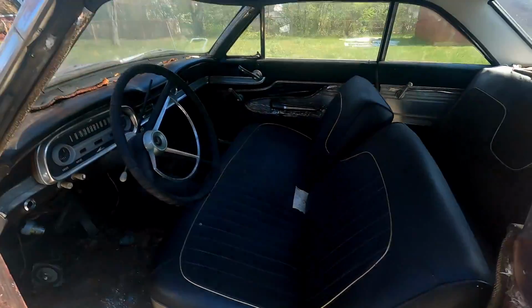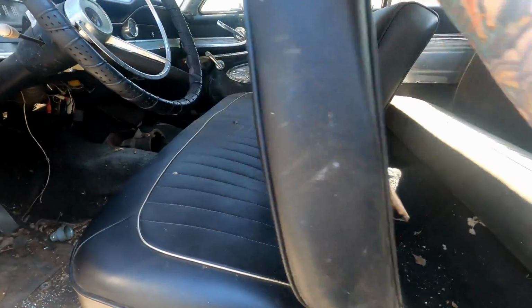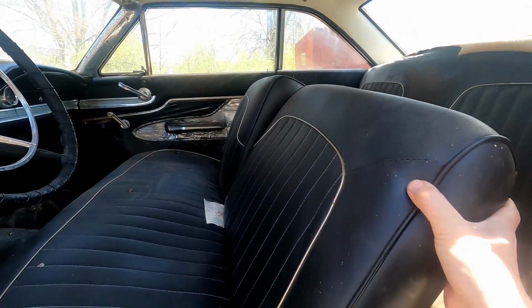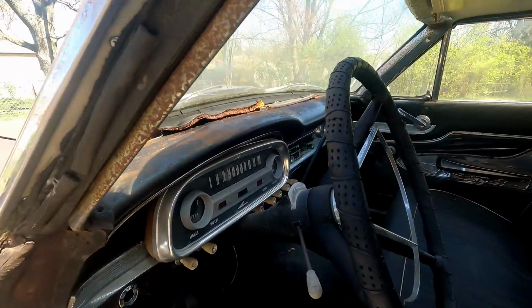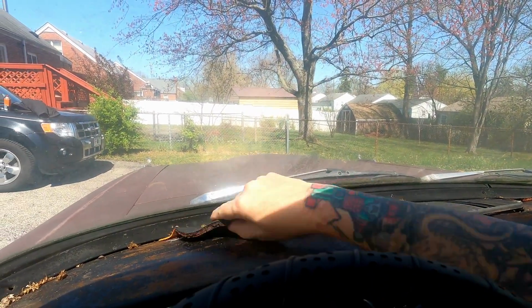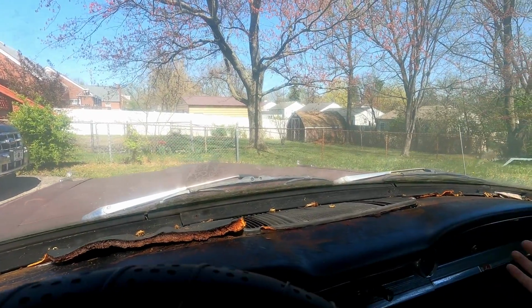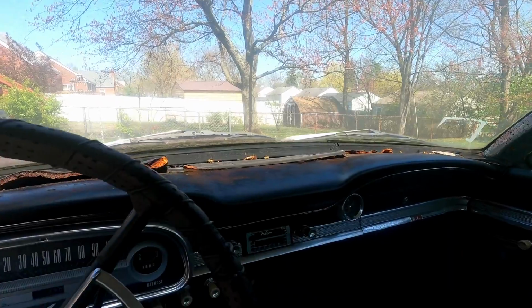As you can see, the front seat's in pretty good shape. I don't know why it's doing the gangster lean on me here. Getting inside, the dash is cracked up. It's got this pad that's cracked, which is fine. I'm just going to remove it because there's a metal dash underneath. No big deal. I don't want it anyway.